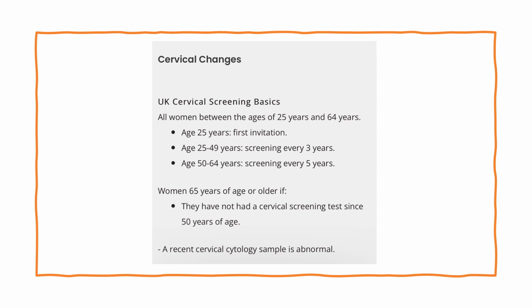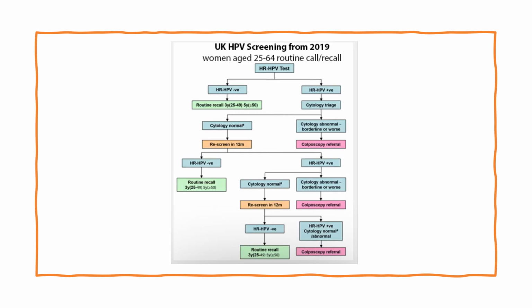So as you can see, it talks about the UK cervical screening guideline. It tells you when is smear due, which age group needs it every 3 years, which age group needs it every 5 years, and so forth. So which is quite a helpful reminder when you're revising for your part 2. Again, this is a very helpful summary of the UK HPV screening program from 2019. It tells you exactly what to do in case of abnormal or normal results for the smear test.